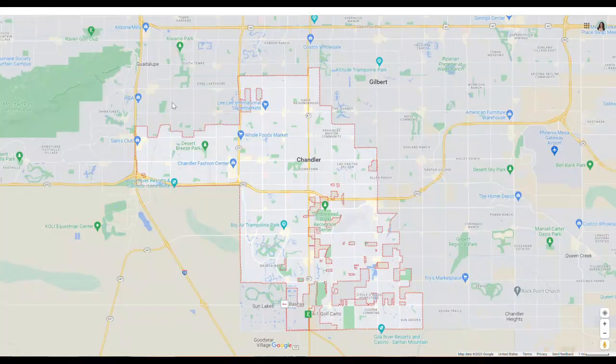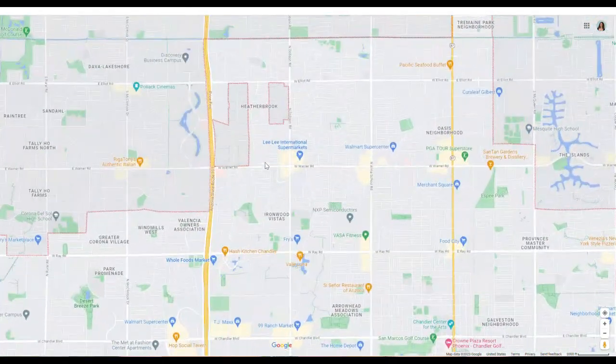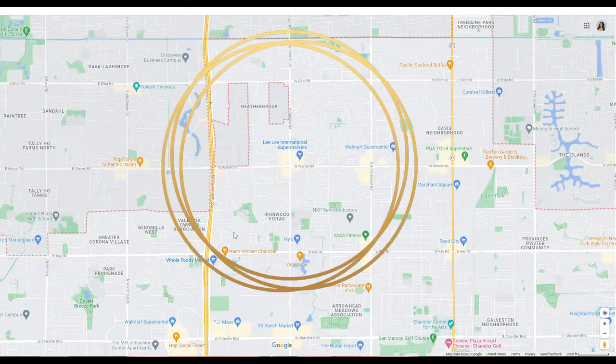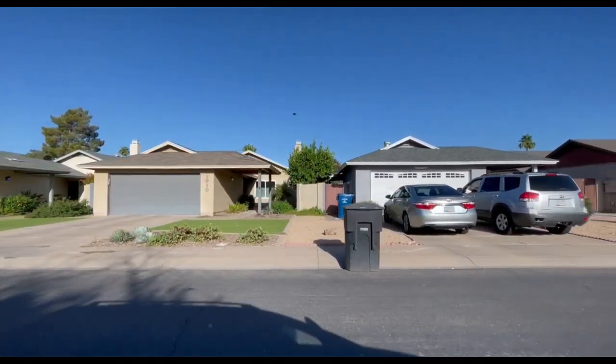So this area definitely wins for having the best shopping. But now we're gonna go slightly northeast to area number 3, and this is the Heatherbrook Ironwood area. So this is the most north part of Chandler, and it definitely is a little bit older, but also slightly more affordable than some of the other zip codes or regions that we're going to talk about today.